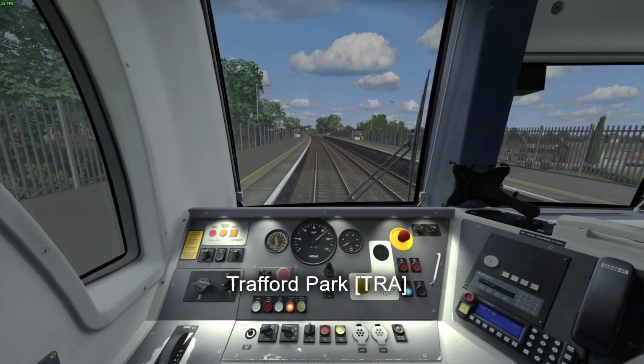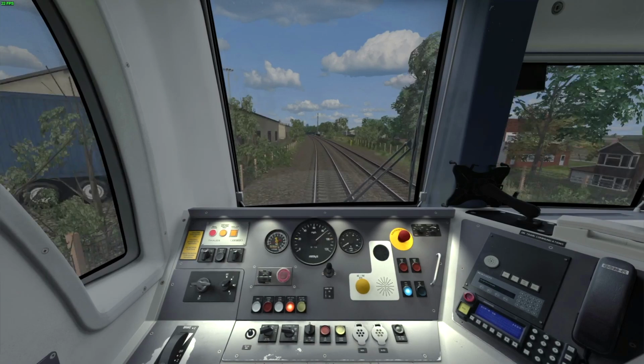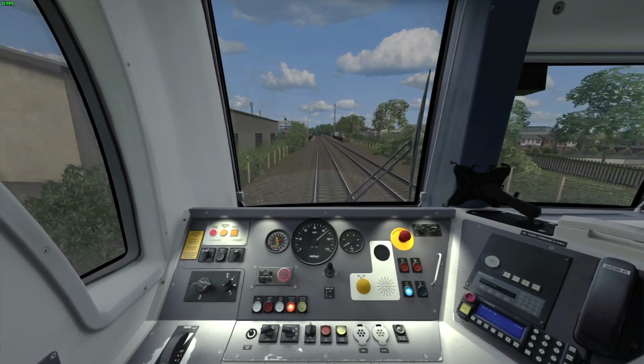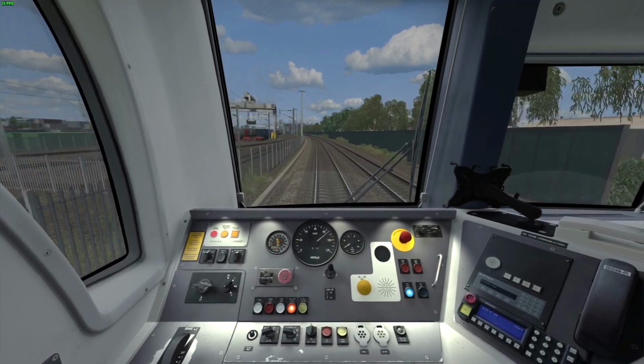Is it Chopper Park? And on the left should be Trafford Park Freightliner Terminal, which actually has containers in it. Cool.